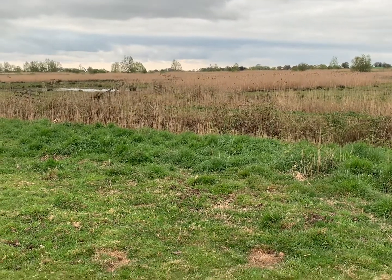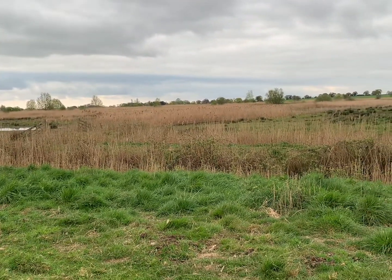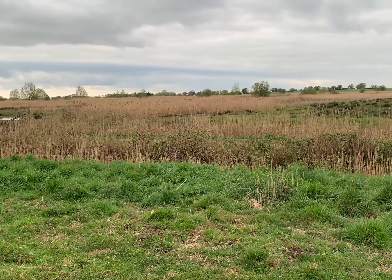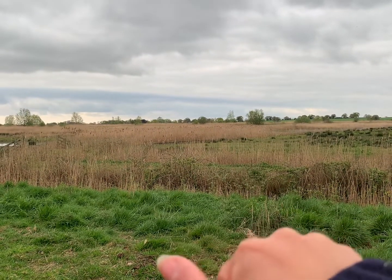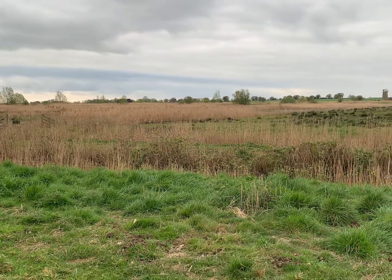Oh, damn it. That noise. I managed to only get the last one. That was a bittern. I hope the camera caught that. But it's coming from over here somewhere. And of course, none of the horses would be in there for me to go have a look. And he's not going to do it again. Cool.